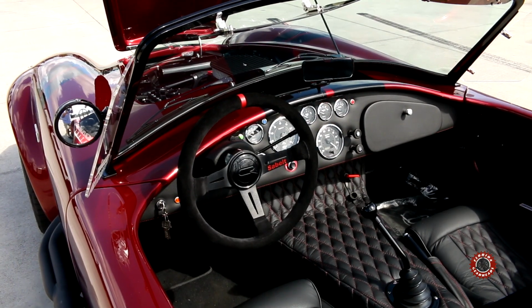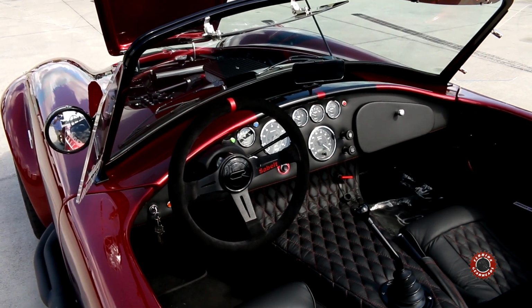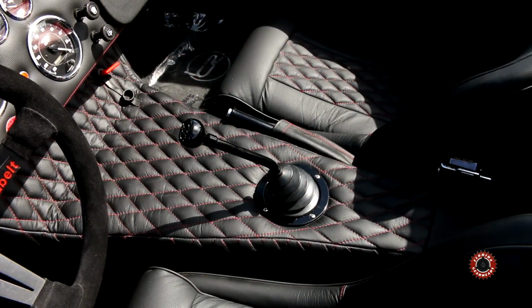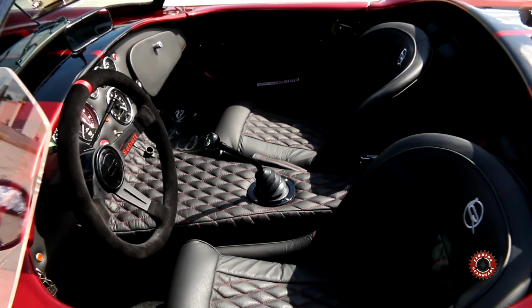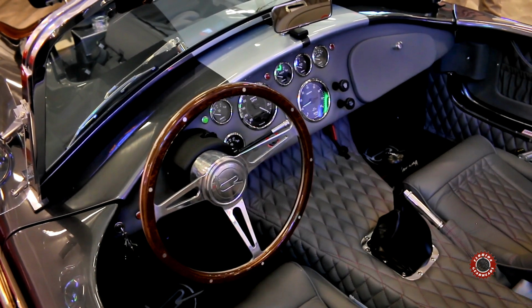Then the Ruby, which went outside, has a 5-speed Tremec transmission. And today, if you order a Backdraft, they all come with a 6-speed manual. So the 5 speeds are no longer even being installed.